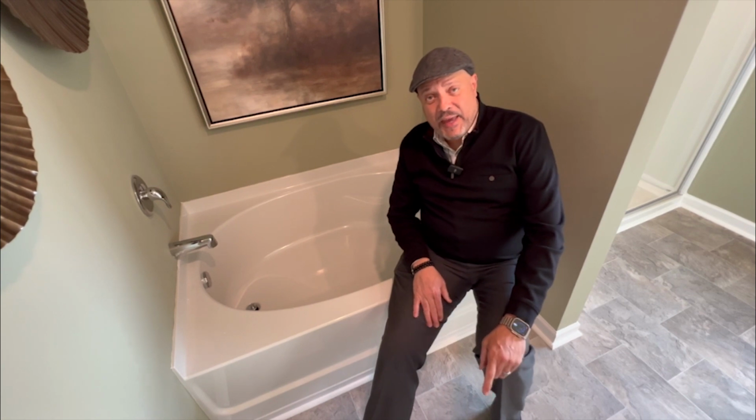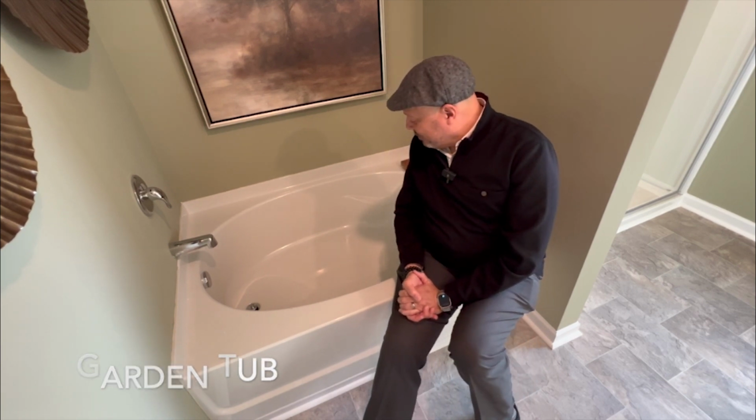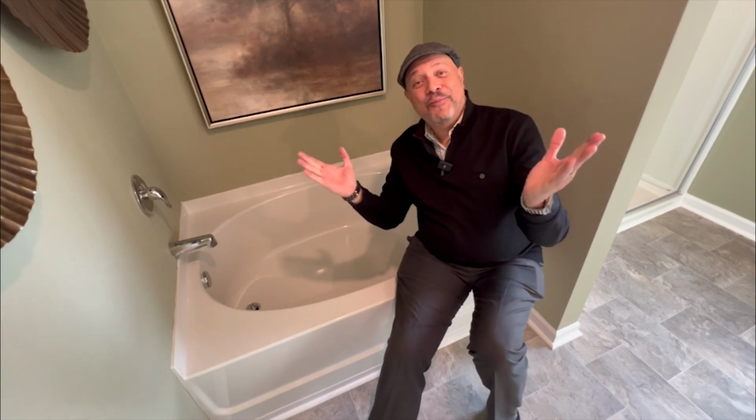So if taking a bath is your thing, as you can see, the home is completed with a garden tub. So you have the choice: bathe, shower, or do both if you choose.